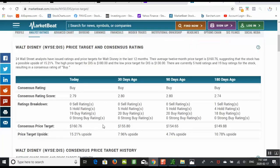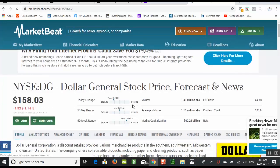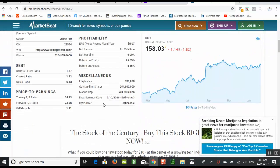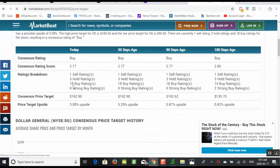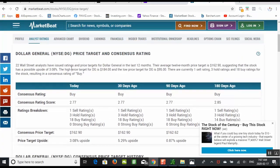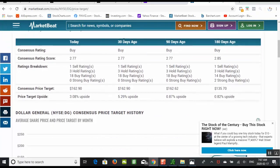And finally here, let's look at MarketBeat. So this is a site that I also go to get some of my analysis done from the fundamental side. So let's look at DG. So Dollar General here. This gives you the company profile. I won't go through stuff that I don't need here today, but let's look at analyst ratings, guys. So as you can see here, 22 analysts on Wall Street have rated this stock, and if you notice here, for today, they're recommending a buy, 30 days buy, 90 days buy, 180 days buy. Consensus rating score 2.7. For me, anything over 2.5 is pretty good. As you can see, this stock has a pretty good score across the board.